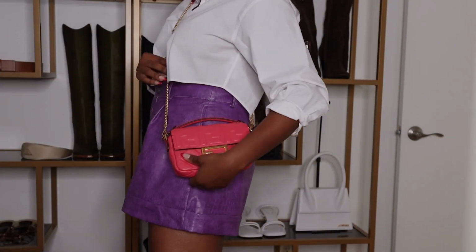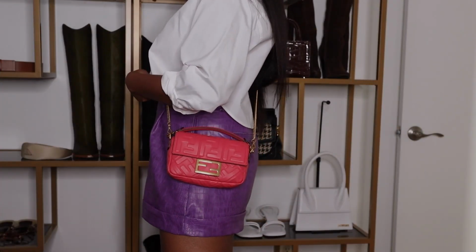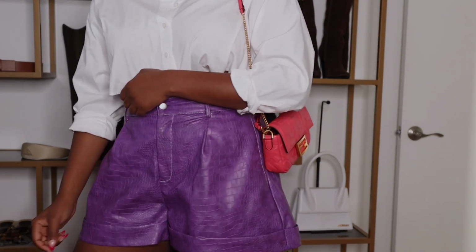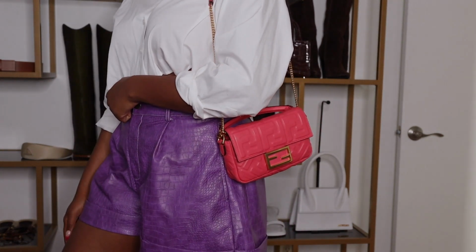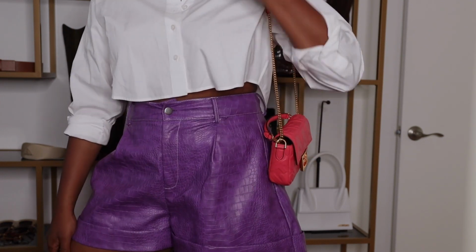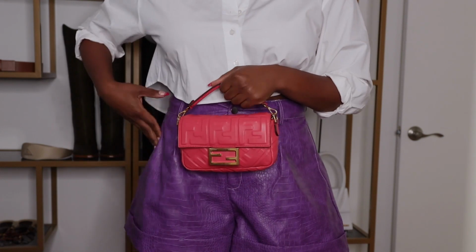But yeah, it does have the chain, which actually is what sold me on this size. Because when I did it as a crossbody, it looked so good. And as a shoulder bag, it looked really good too. And I was just like, yeah, I do like that. But I feel like because of this color, it's just very fun.